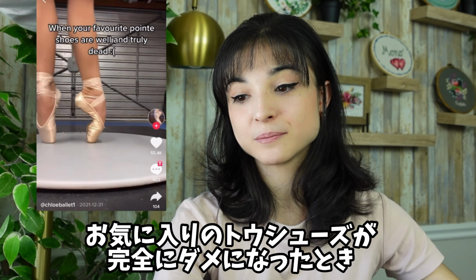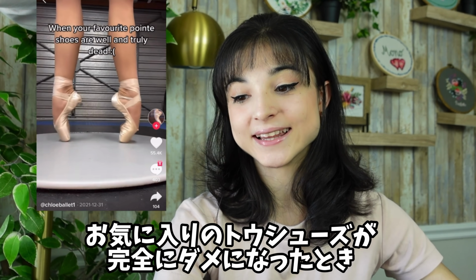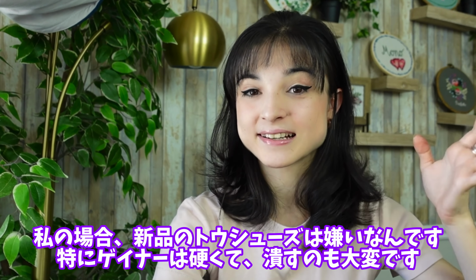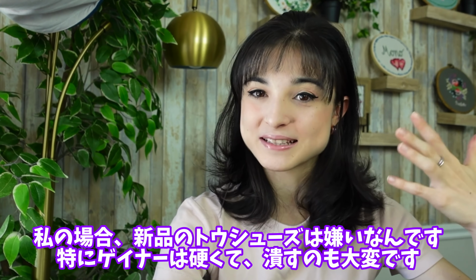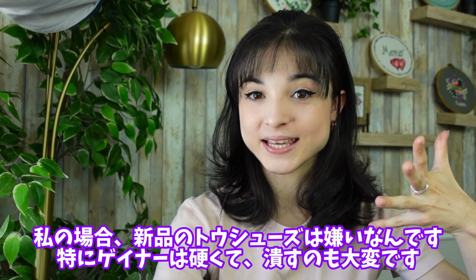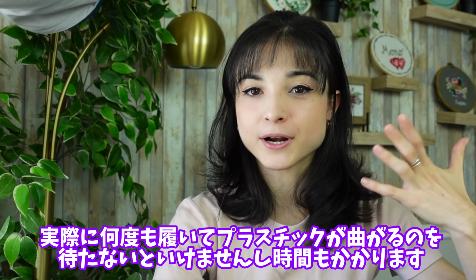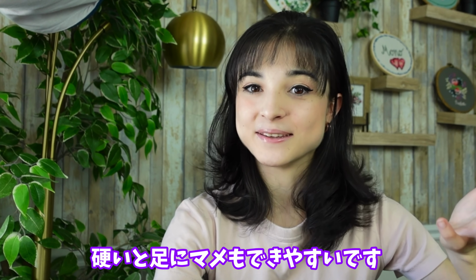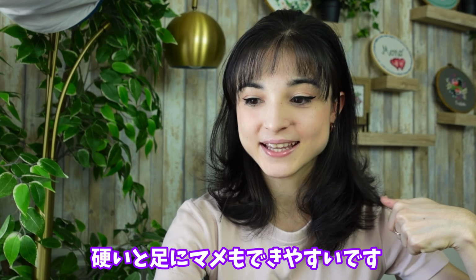Alright, when your favorite pointe shoes are well and truly dead. So I do have to say that in my case, I hate new pointe shoes, especially Gaynors, because they are quite stiff and hard to break in. You just have to wear them over and over until the plastic bends, which can take a while, and I usually get a lot of blisters from it.